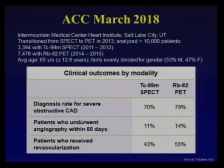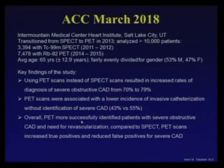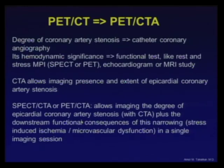So you're picking up disease much more accurately, and you're triaging patients who need cath more accurately with PET than SPECT. That's what those findings were showing basically. So they were more successfully identifying these patients.